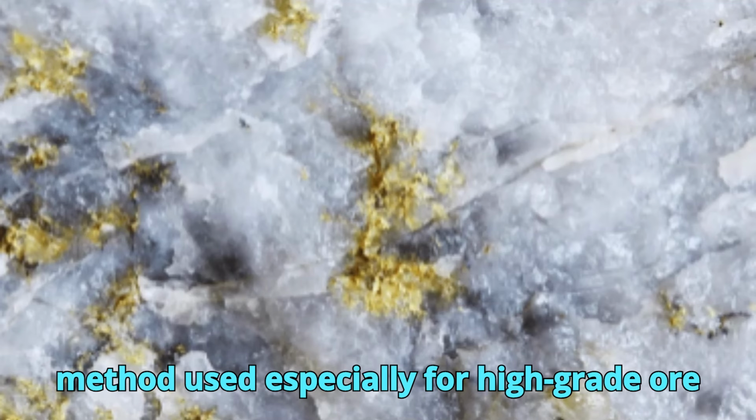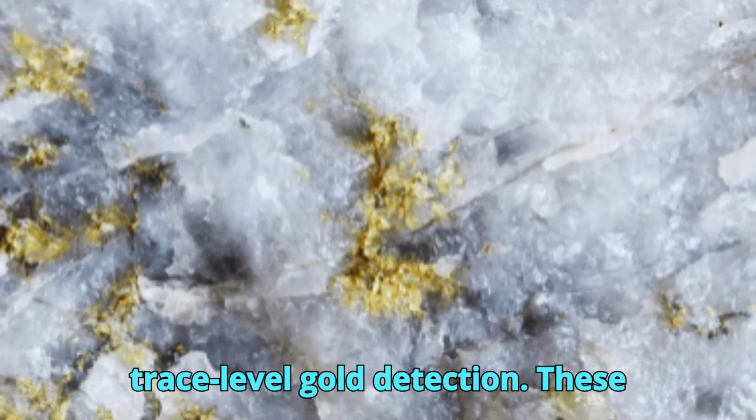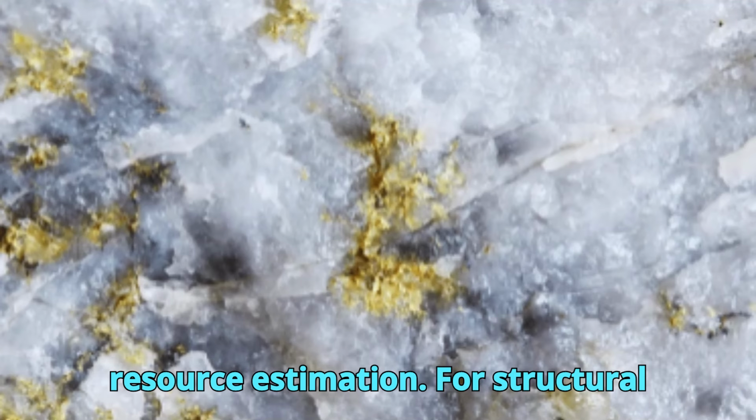This is especially useful when gold is trapped within sulfide grains or intergrown with gangue minerals like quartz. Another useful method is atomic absorption spectroscopy or inductively coupled plasma mass spectrometry, which are excellent for multi-element geochemical analysis and trace-level gold detection. These techniques are widely used in mineral exploration, ore deposit studies, and resource estimation.